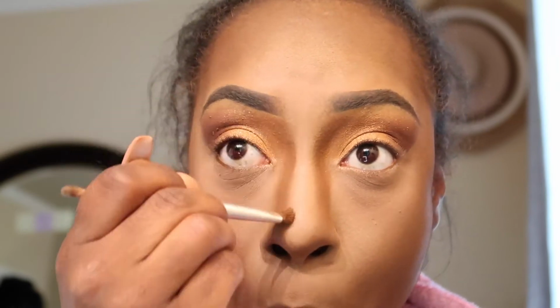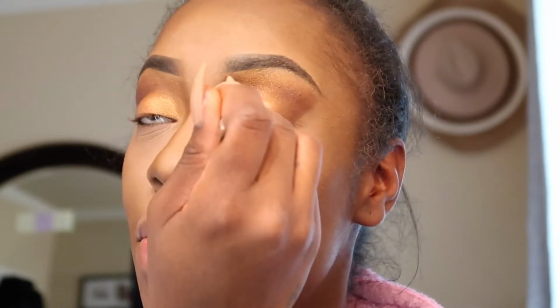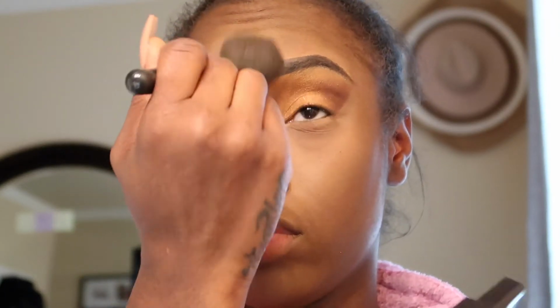Whoever came up with contouring, I mean, that was an amazing invention, if that's what you want to call it. But you guys can see how it's coming together, right? So the blending is looking good. I don't like any of the blotchiness, so I try to blend as much as I can before I apply anything else.